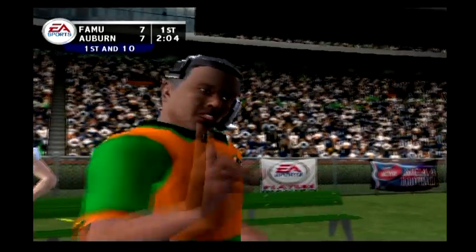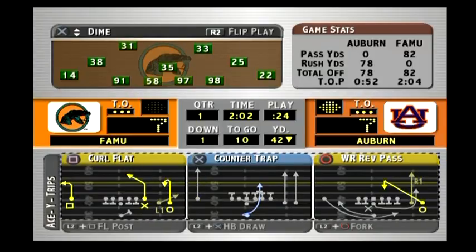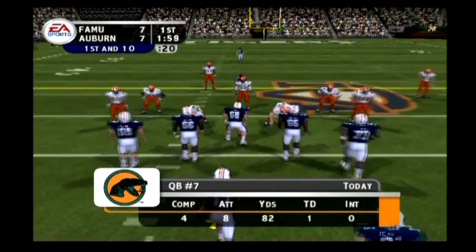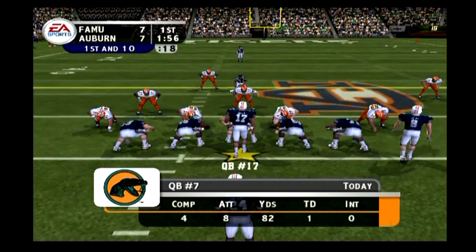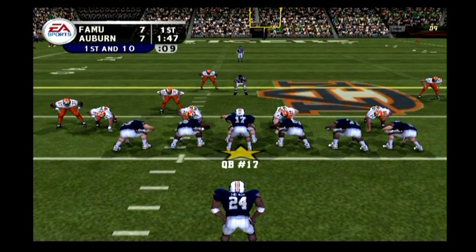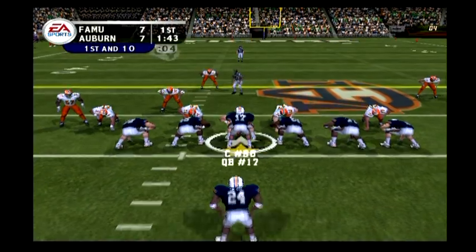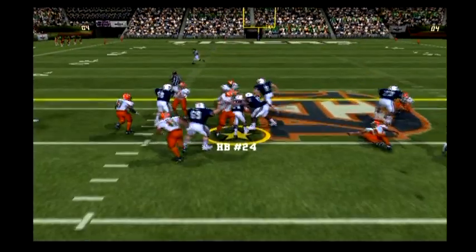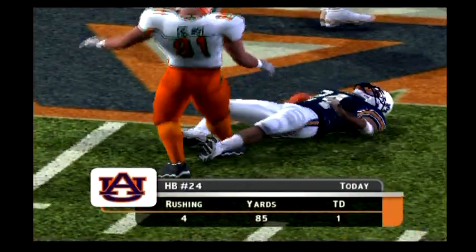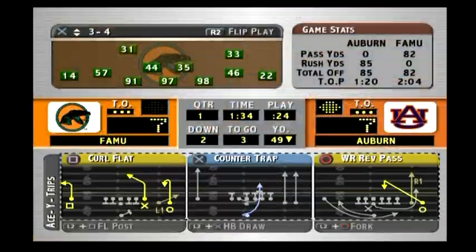Yeah, Brad, you have to be careful when wrapping up on a guy like that. First and 10. Ball on the 42-yard line. Single set backfield. Here's a counter play. He's hit and got away. And down he goes. The tailback picks up a solid 7 yards on the counter play.